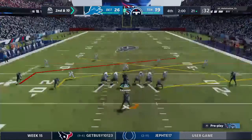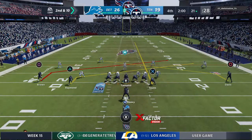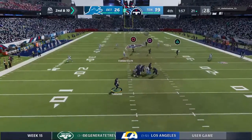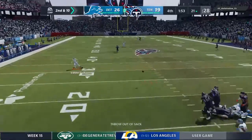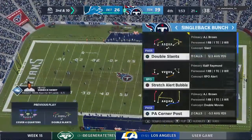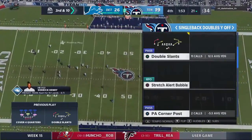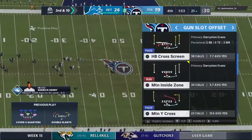So now, are they determined? Are they ready to read their keys and make the proper plays? And we'll see how determined they are. Goes incomplete. He's maybe lucky it wasn't a fumble as he got hit as he threw it. So he's unable to complete it there, and just not the game that you would expect from him. He's been off the mark really start to finish.